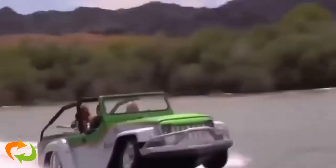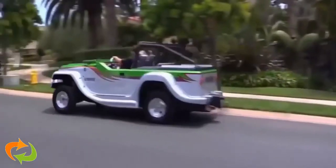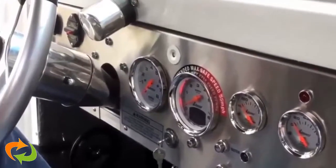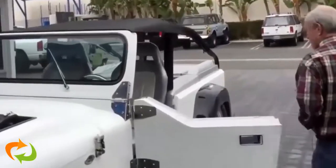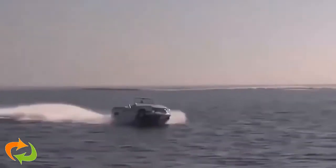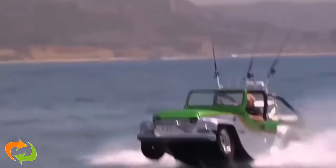The Watercar Panther starts life as a Jeep CJ8. Add a 300 horsepower Honda Acura 3.7-liter V6 engine, a fiberglass hull, retracting wheels, and a powerful jet boat drive, and you've got a recipe for one mean machine.